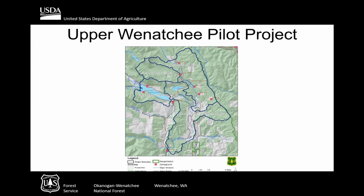So I'll just touch on a little bit of detail here about the project, the Upper Wenatchee pilot project. Once again, this is a pilot project, so it's trying some more different things. It's a 75,000 acre project area. It's developed in partnership with the North Central Washington Forest Health Collaborative, made up of members of the timber industry, conservation groups, the Department of Natural Resources from the state, tribal governments, all kinds of involvement here.